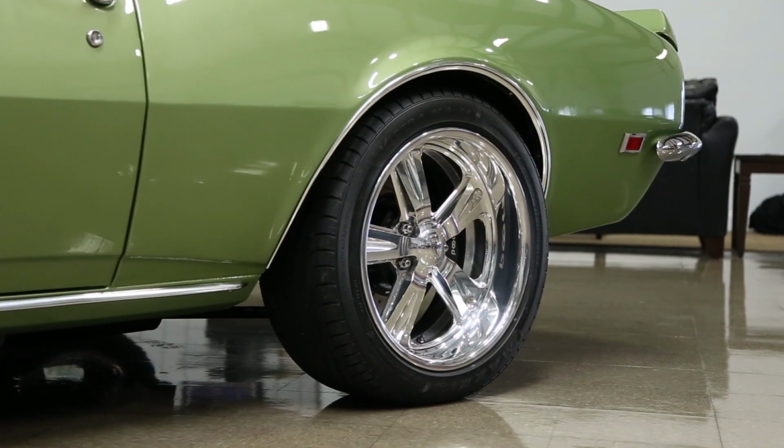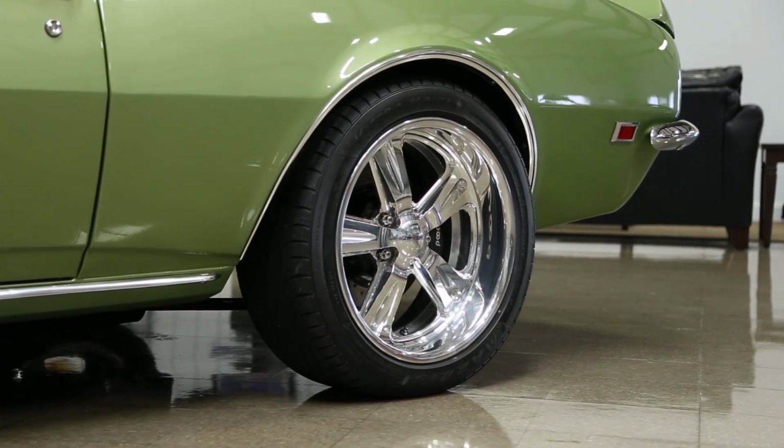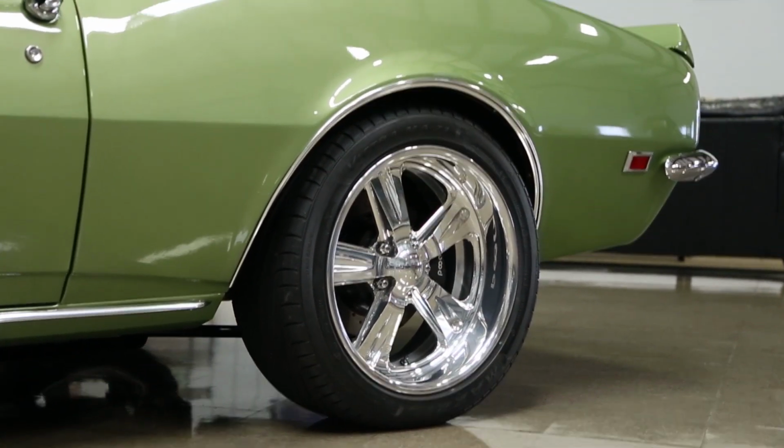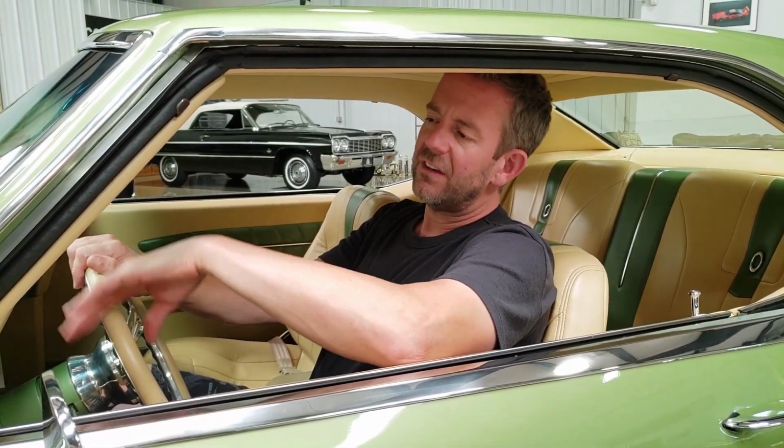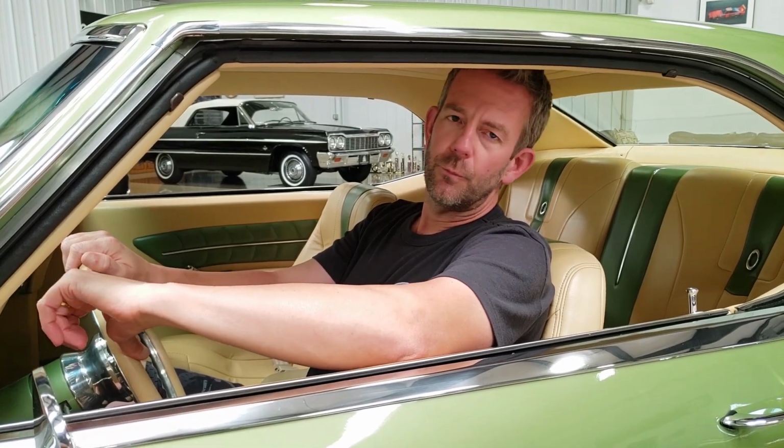Talking about the wheels, he ordered these wheels from Budnik. We've done some business with Budnik over the years. They make a super quality wheel. These are 18-inch wheels. They're called Teardrops. They're just super wheels, and they fit this car like a glove.